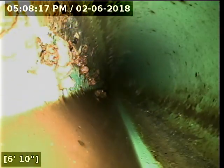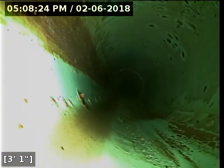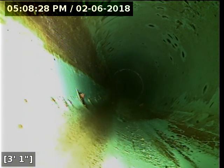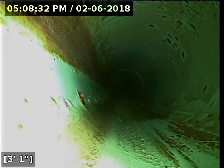Now we're getting close to reeling the camera out of the line. Throughout the ABS and the PVC, this green PVC pipe, the line looks great and has good flow, and it remains that way until around 50 feet. The roots at this point haven't affected the flow. They're not quite in the flow line, but they most likely will if you give them time to grow. So I do recommend fixing that.